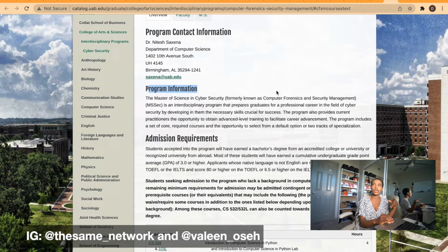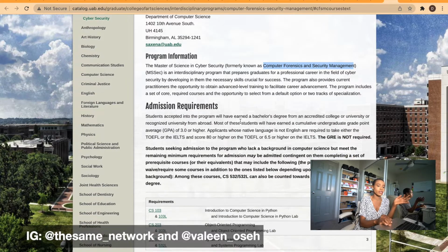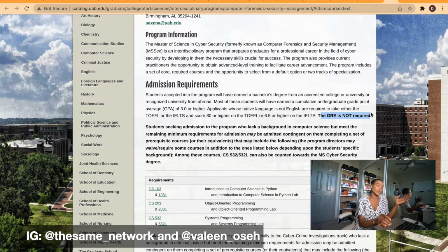Like I said in my video about my journey to cybersecurity, the program was formerly called Computer Forensics and Security Management before it was changed to cybersecurity. Then the admission requirements say GRE is not required to apply. Applicants whose native language is not English are required to take either the TOEFL or the IELTS and score 80 or higher on the TOEFL or 6.5 or higher on the IELTS. If you're from Nigeria or an English-speaking country, the TOEFL is already waived for you, and GRE is also not required. So all you need to do is apply.